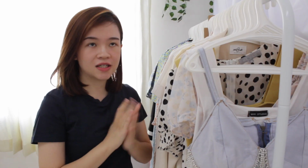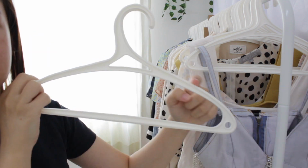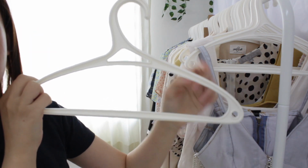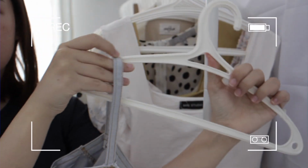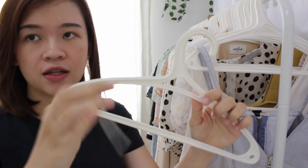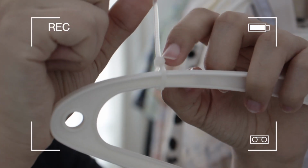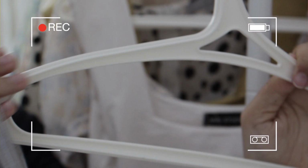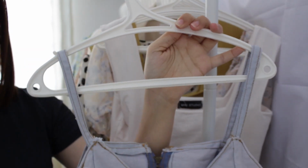There's also a little tip that I wish to share with you guys. As you can probably see from this hanger, the side doesn't have those bands, so in order for this kind of top to be hanging there, it will keep on slipping to the side. So I recommend you guys buy this tiny little thingy. I don't know what you call this, but you can get it from Mr. DIY, so that when you hang this kind of top, it will not just slip to the side.